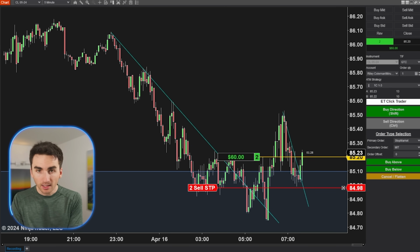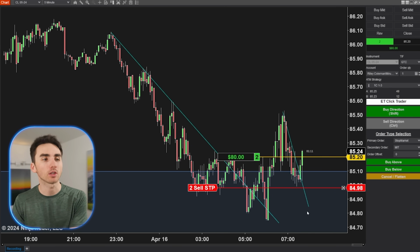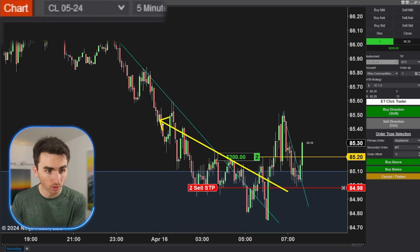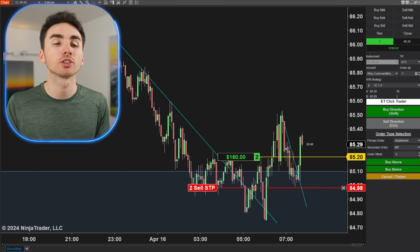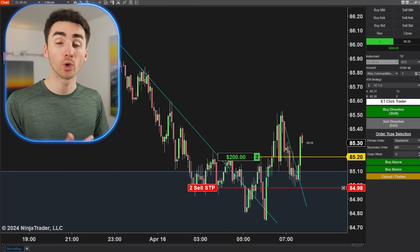Now over time, I'm risking way larger amounts. You can see this is another trade, way more recent, 2024. Again, 7 o'clock, I'm looking for a reversal to happen. So it's allowed me to grow that account.